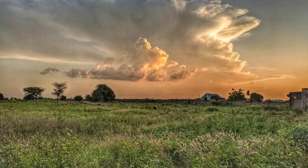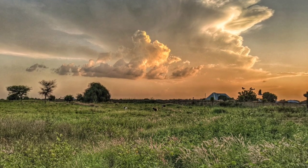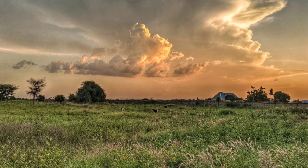Yes, the sensor is important because it will determine the quality of light that comes into your phone. But the image with the light is only one part of the equation. That image that comes into your camera has to be processed. It has to be cleaned up, rearranged, painted, sweetened before it becomes a digital image that you see on your display.